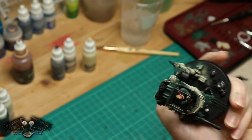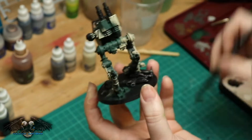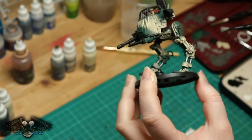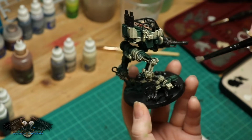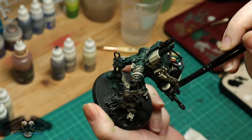I'd be like, this is not very good, actually. I was thinking Chaos just turns up everywhere, but yeah, this is a very extreme example of Chaos turning up.